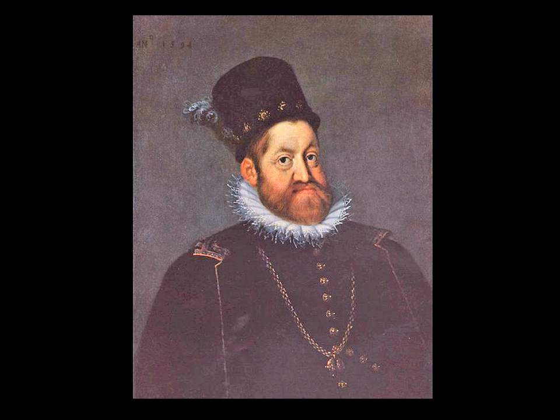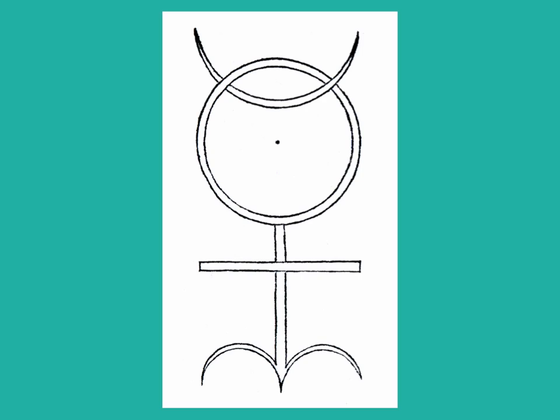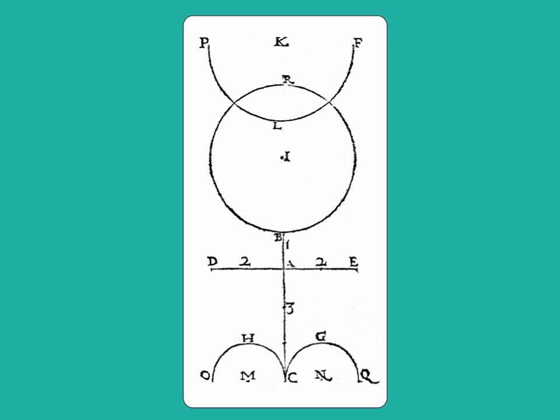Unfortunately, Dee wrote the text in such a cryptic manner that for the last 4 centuries scholars have been puzzled by its meaning. Central to Dee's work is his Monas symbol, a geometrical figure which is a carefully proportioned assemblage of 4 symbols. At the top is the moon symbol, then the circle is the sun symbol, and then below that is the cross of the elements, and at the bottom are the 2 half-moons of the zodiacal sign of Aries. Dee goes to great length explaining its geometrical proportions.